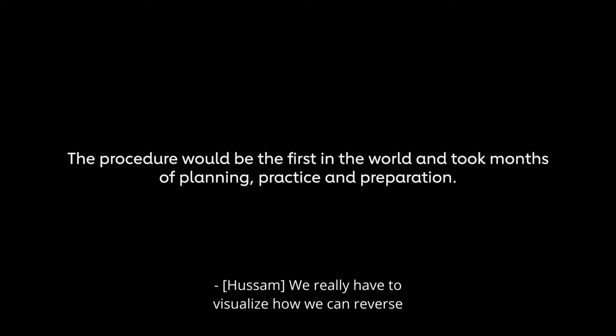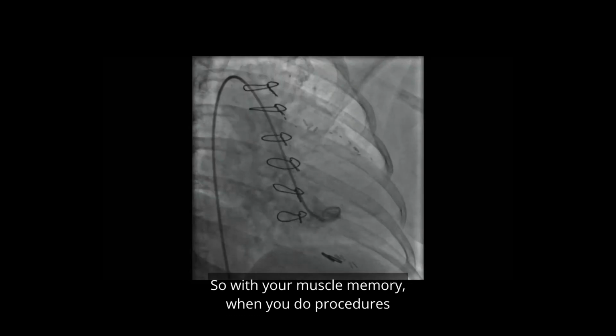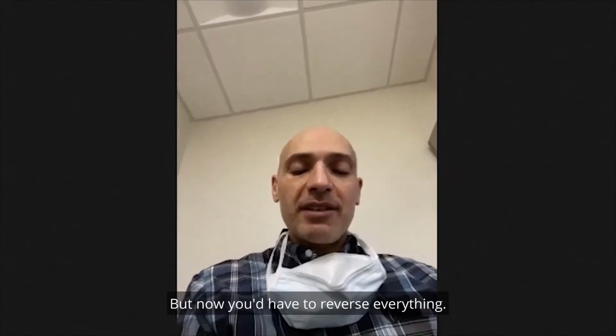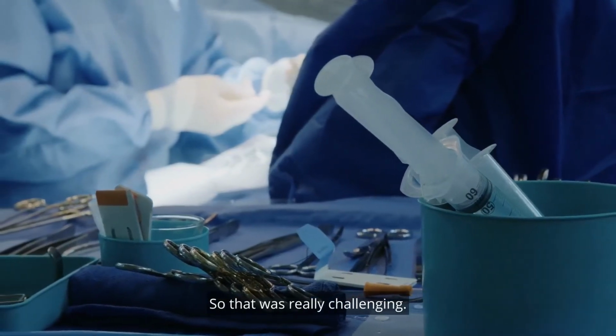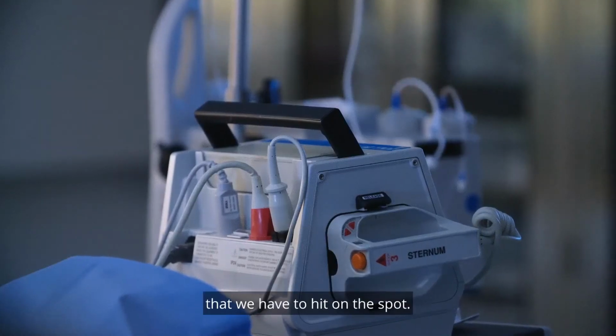We really have to visualize how we can reverse everything we do. So with your muscle memory, when you do procedures, your hands and brain work together so that we can do it. But now you have to reverse everything. So if you turn right, it turns left. If you turn left, it turns right. If you go up, it goes down. So that was really challenging. We're talking about a 2 to 3 millimeter target that we have to hit on the spot.